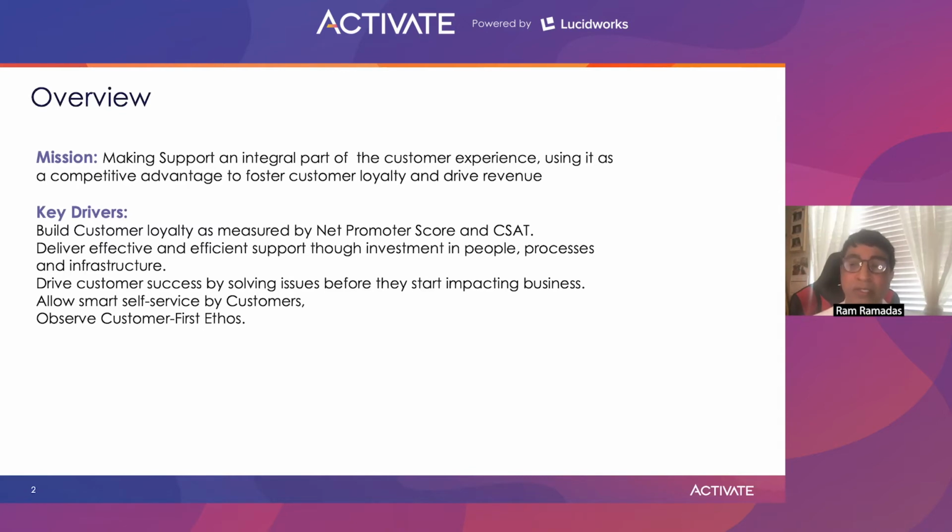We all know products do fail. When that happens, the first inclination of the customers, especially in this digital era, is not to pick up the phone and call support. They want to help themselves. They want to see if they can solve the problem on their own. In that regard, we give them the tools, we give them the knowledge at their fingertip that's honed on the problem, that can help resolve the issues quickly on their own. And of course, finally, if the problem is still not resolved, customers have to call support. When they do, we want to give them the best experience. Here at Lucidworks, we observe customer-first ethos across the organization.